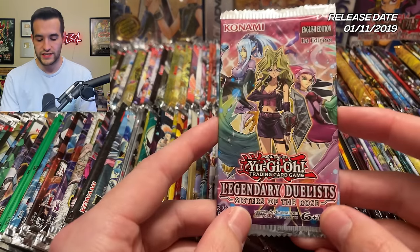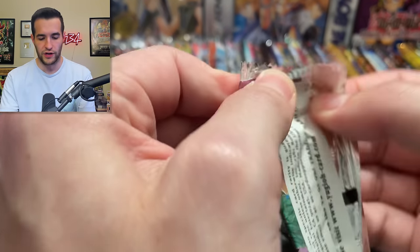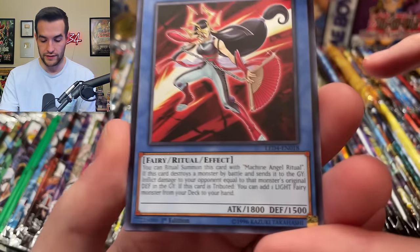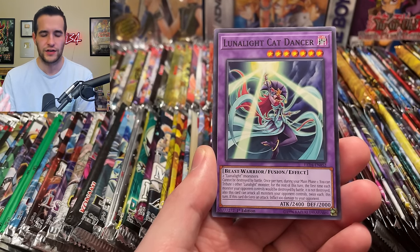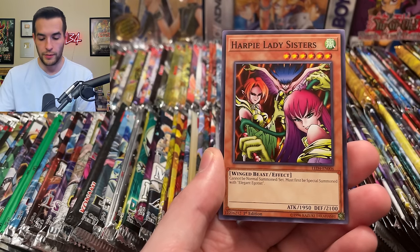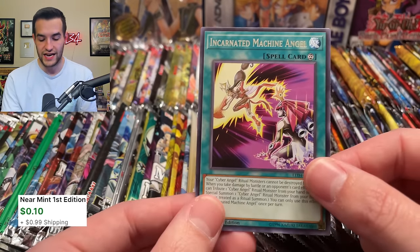Back to Legendary Duelist. This is Sisters of the Rose. Is this like the 4th or 5th one? I can't remember which one. We'll look at the set code and it'll tell us. Maybe even the 3rd one. Let's see. No, the 3rd one's Blue Eyes, I think. Legendary 4. Okay, yeah. Cyber Angel Benten. I wonder if that's worth anything, because for a while that was a good card. Probably not, because Drytron's not any good anymore. We have the Cat Dancer, the Machine Angel Ritual, Harpy Lady Sisters, and Incarnated Machine Angel.